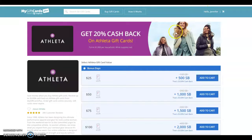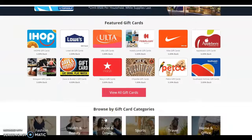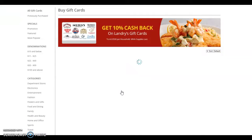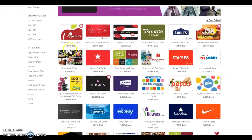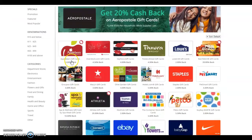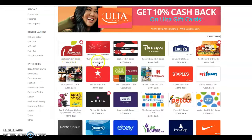So yeah, as you can see, My Gift Cards Plus is definitely worth checking out to see which gift cards have the highest amount of cash back. They do have, of course, various other gift cards, but as you can see, not all of them offer the same amount of cash back. They have an Applebee's where you can earn 15% back, which is pretty cool.